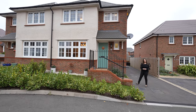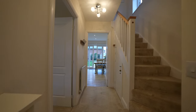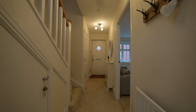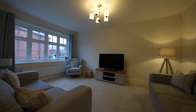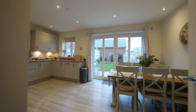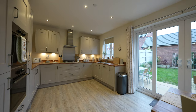Let's go inside and have a look. This well-presented semi-detached property offers accommodation over two floors, with the ground floor comprising of a reception hall, cloakroom fitted with a two-piece suite in white, living room with window to front elevation, and to the rear of the property a superb shaker-style kitchen with a built-in range of appliances. These include two single ovens, fridge freezer, and integrated dishwasher.